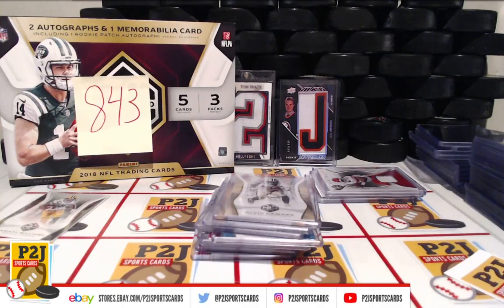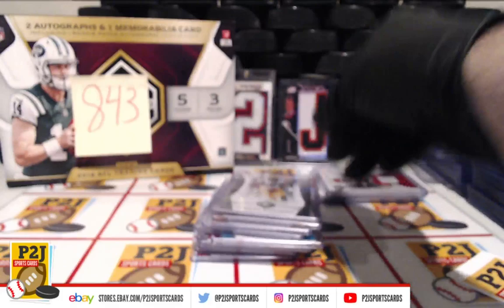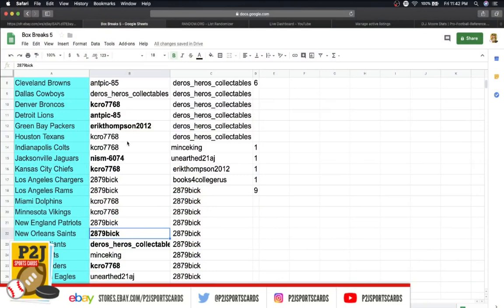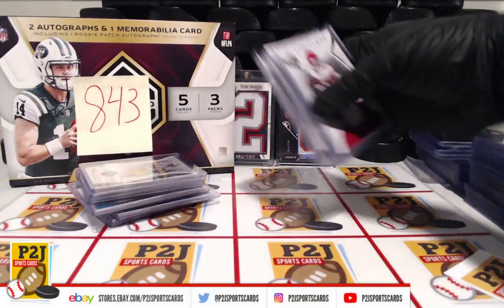And then we have another Packer here, Jamal Williams. I don't remember who that went to. Green Bay Packers went to Eric. Congrats, Eric. And now that would wrap up break 843 for the 2018 Panini Limited.